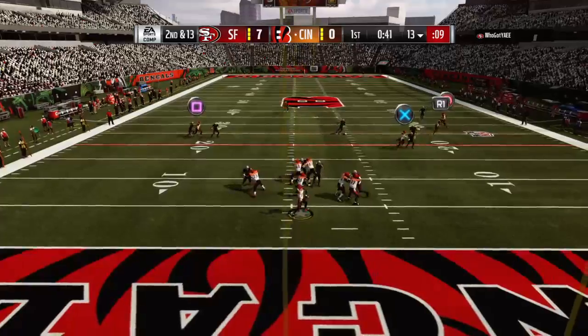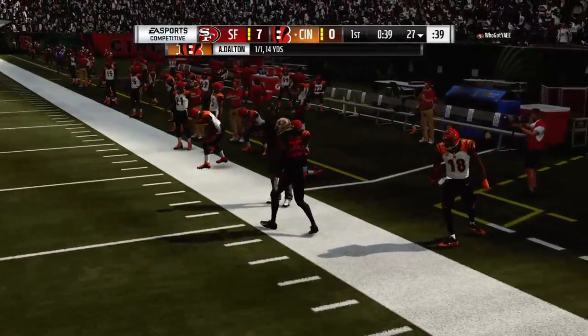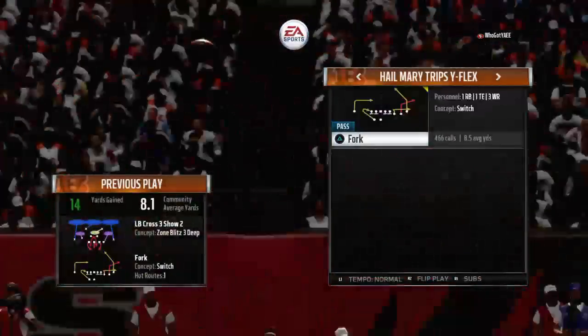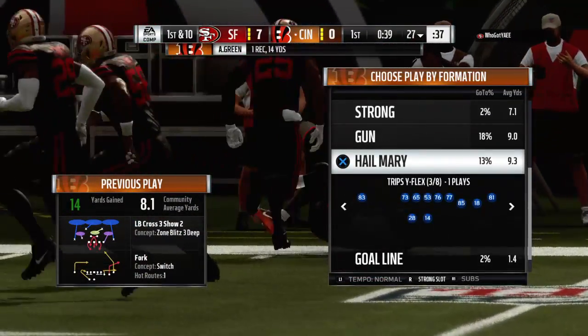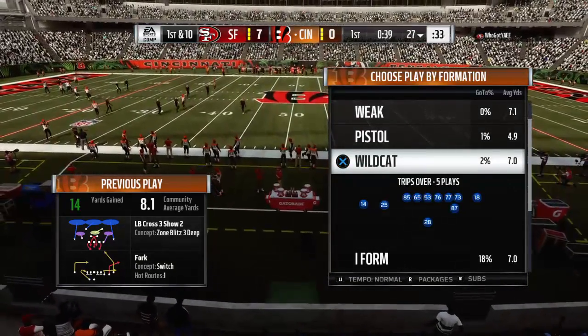2nd down, Dalton. This one grabbed by A.J. Green. And he'll take this across the 25 before going out of bounds. The connection since 2011, Dalton to Green for a Bengal first down.